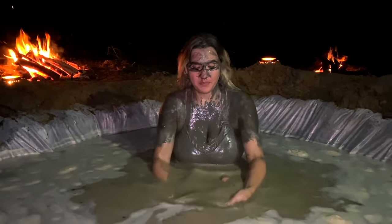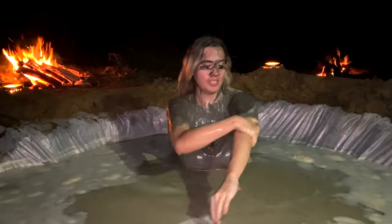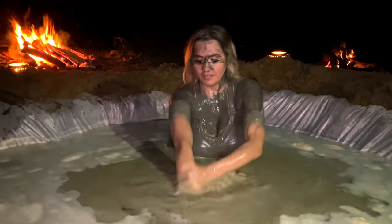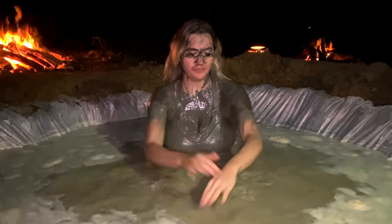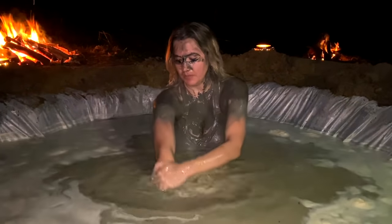So, the benefits of mud are it relieves aching joints. Now we put the sea salts in here, so that's an added effect. There's a lot of minerals in here, and I'm hoping to get it to be absorbed through my skin.